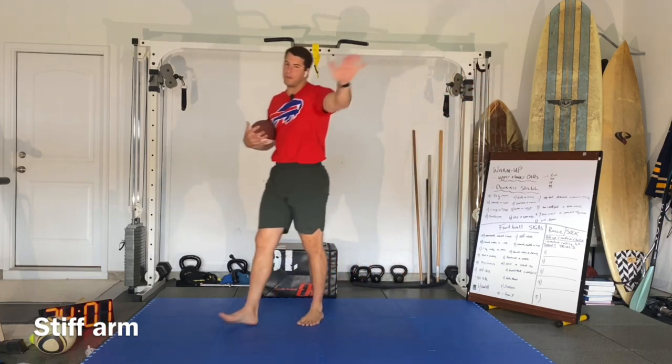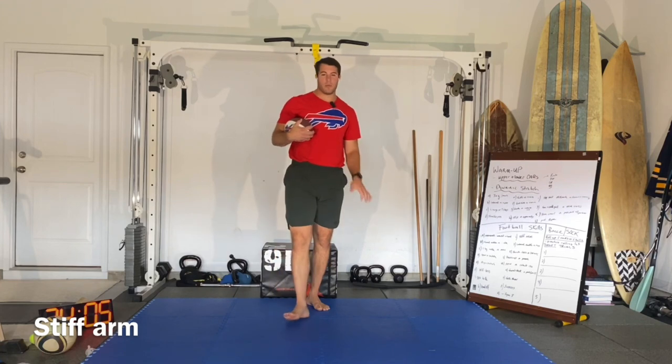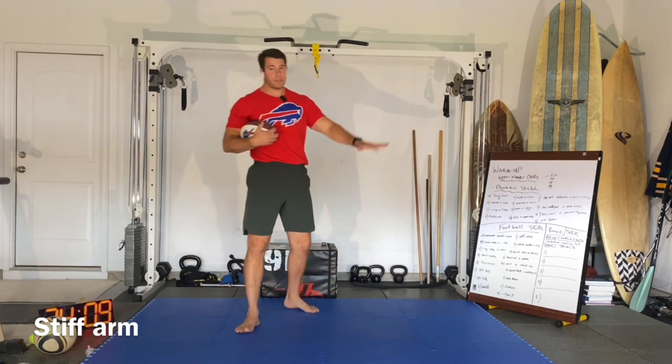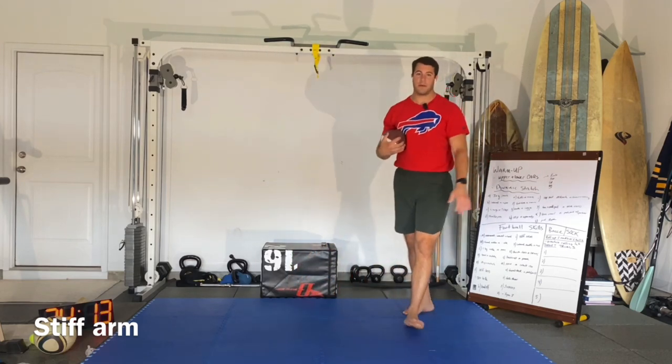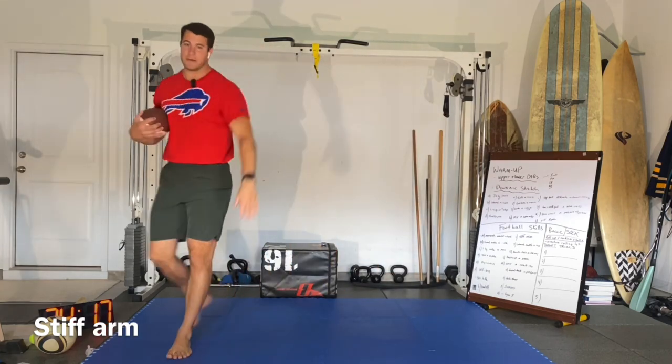All right, next one is the stiff arm. Okay, the stiff arm is a brutal part of the game where you can push the defender away from you as you're running so that they don't tackle you. So it's almost like a self-defense. So as you're running, you can actually use your hand to stiff arm people.